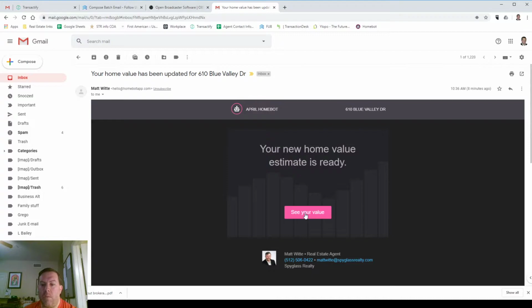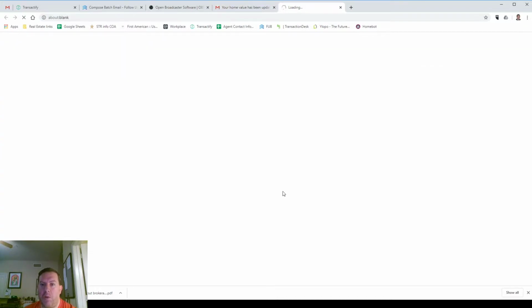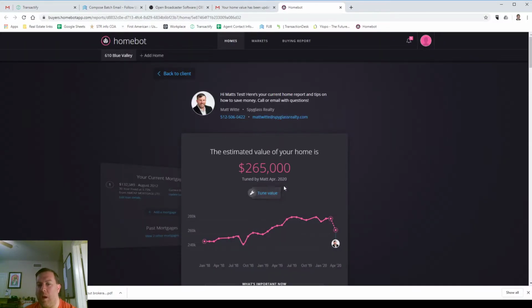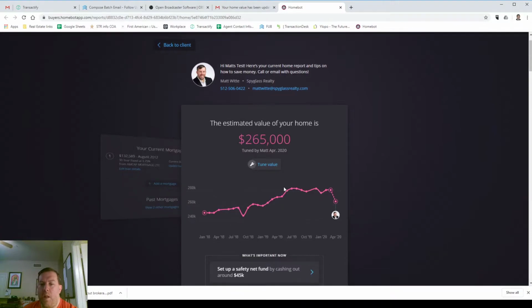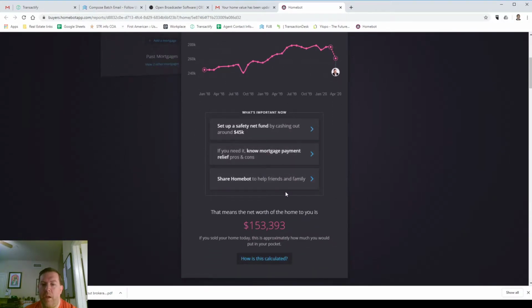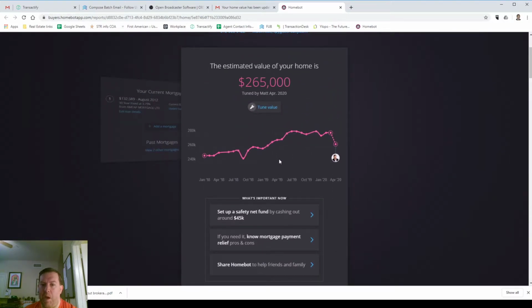So if you clicked on it before to see your value, it'll pull up a screen that looks kind of like this. This is a test account, so of course not everything's going to be accurate, but I did want to show you. It will have an idea of the value. Now, as a computer algorithm, it may not be 100% accurate. If you'd like, you can always ask for a CMA.